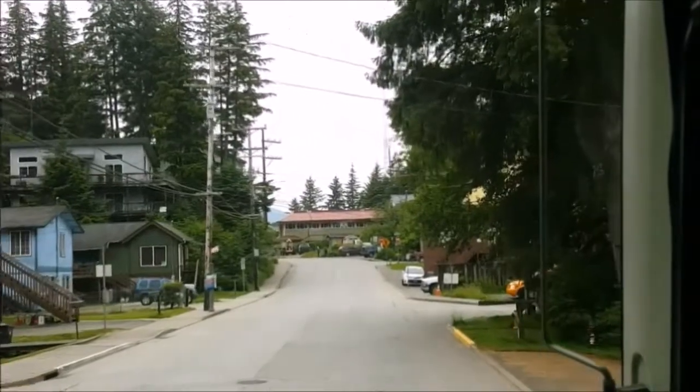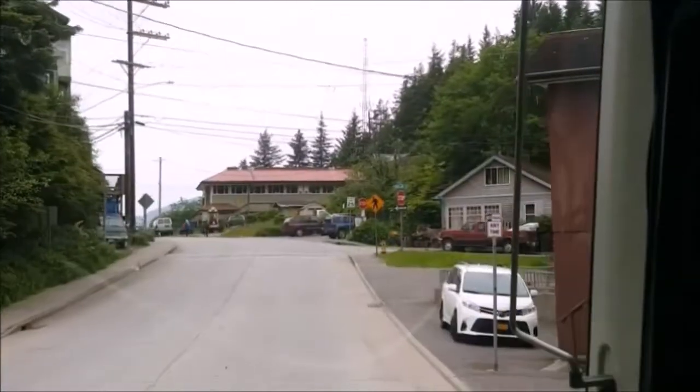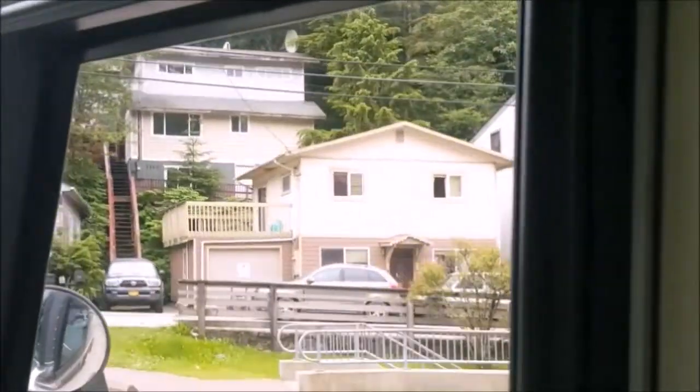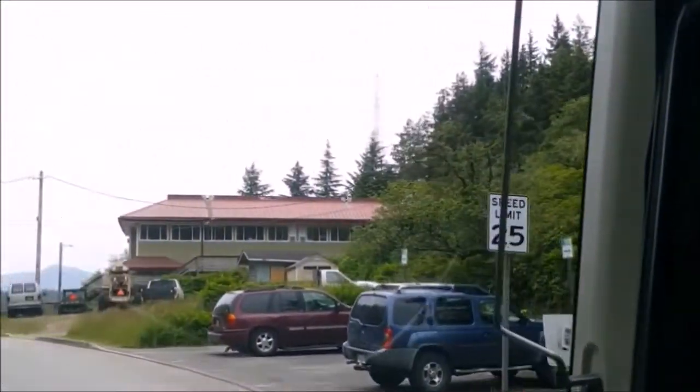Kind of helps everybody out, right? Makes it a little bit easier. You have a church, and right here is the church on the right-hand side, the yellow and brown building, but now it's our only mortuary. Gonna get you coming or going, right?